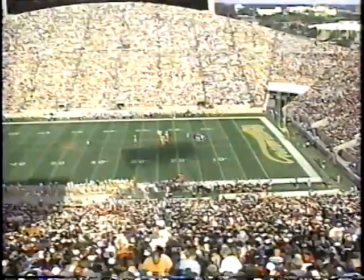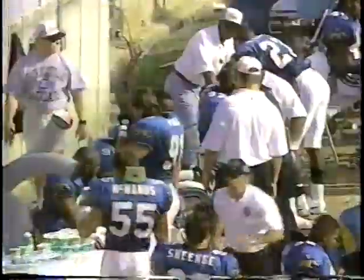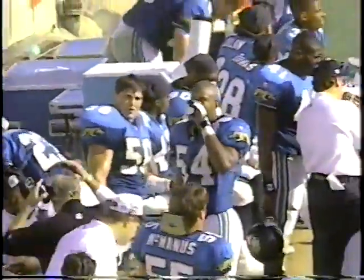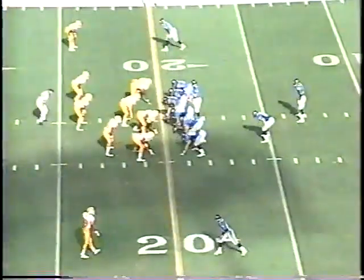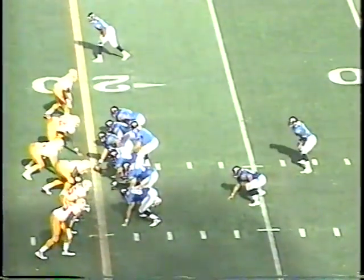From this 10-point deficit, they'll have to do it without their leading receiver. Willie Jackson out of the game, will not return. He has a knee injury. Also defensively, they have lost Jeff Lageman. He has a foot injury and will not return.